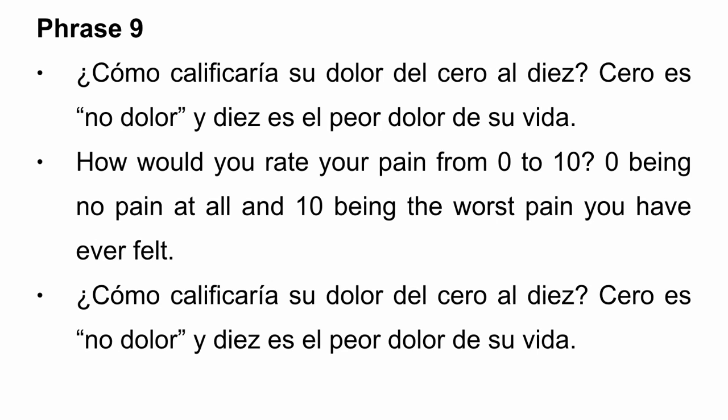Now phrase 9. This is a complex one, so let's go slowly. ¿Cómo calificaría su dolor del 0 al 10? 0 es no dolor y 10 es el peor dolor de su vida. How would you rate your pain from 0 to 10? 0 being no pain at all and 10 being the worst pain you have ever felt.